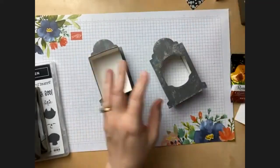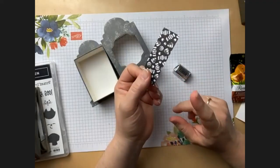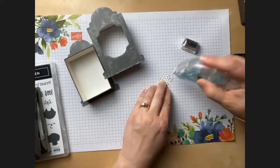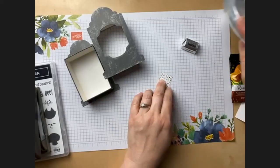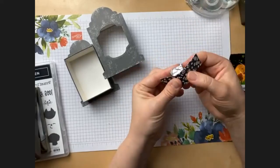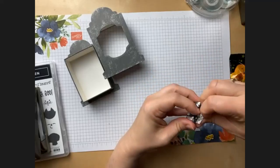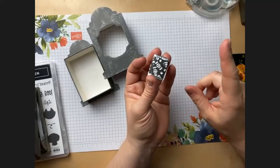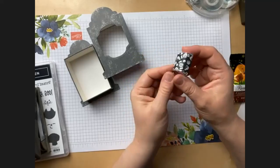I did dress up my chocolates with a little strip of designer paper. So I used a piece of 1x3 inch of the cute Halloween paper and just put some adhesive on one side and then wrapped that around and glued the paper onto itself. So there's no adhesive going on the wrapper at all. It's just going right back onto the paper to dress up your nuggets.